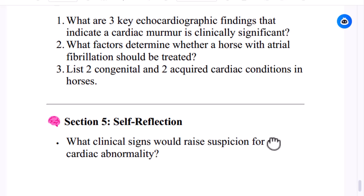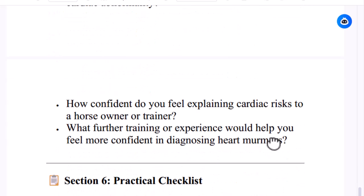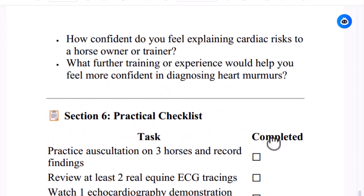What are 3 key echocardiography findings that indicate a murmur of clinical significance? What factors determine whether a horse with atrial fibrillation should be treated? List 2 congenital and 2 acquired cardiac conditions in horses. What clinical signs would raise suspicion for cardiac abnormalities? How confident do you feel explaining cardiac risk to a horse owner or trainer? What further training or experience would help you feel more confident in diagnosing heart murmurs?